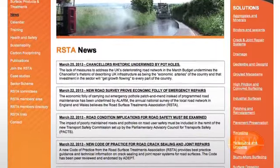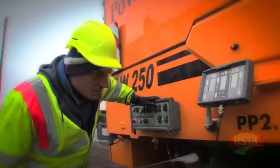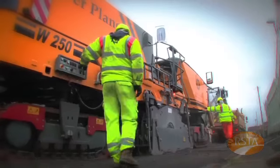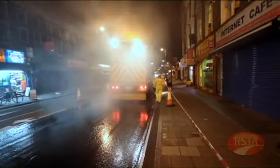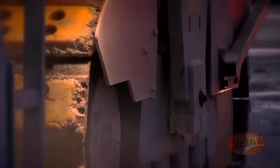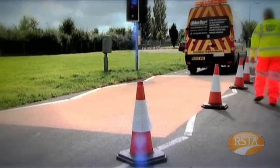My own authority in Leicestershire, despite the cuts, we're still spending over £2 million per annum on surface treatments. And why are we doing that? Well, we recognise that it provides excellent value for money because we can maintain nearly 150 kilometres of our road network and ensure that those roads are kept safe and serviceable.